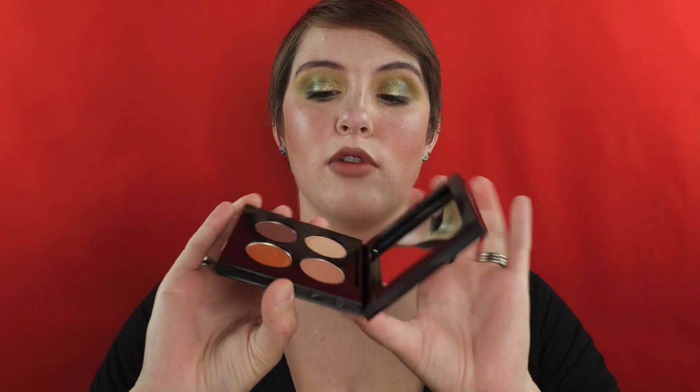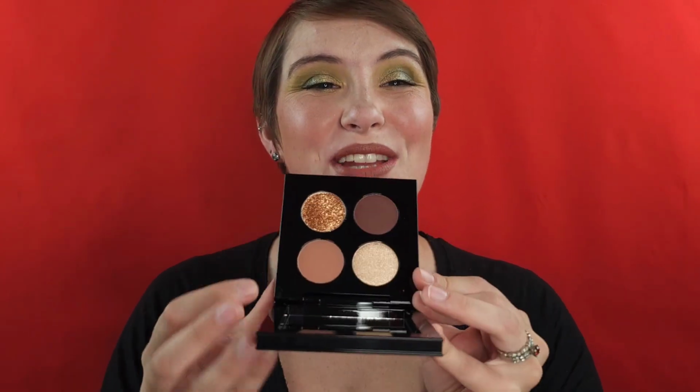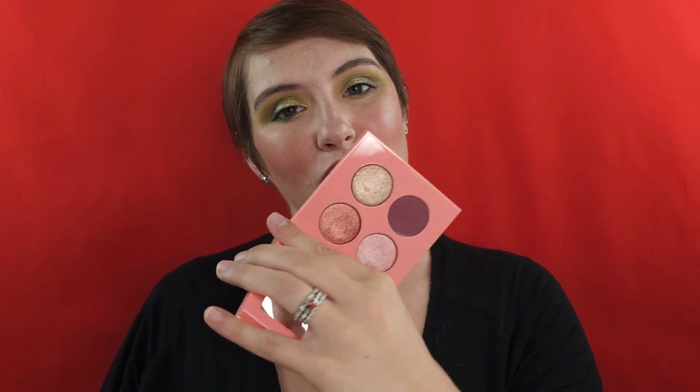Next, I picked up the Pat McGrath Bronze Eyeshadow Palette. This one came out with the bronzers. I have yet to use it on the eyeballs, but it is really, really beautiful. I mean, you expect nothing less from Pat McGrath. So good. I also picked up the Pat McGrath, what is this one called? Passion Fleur. This is the pink eyeshadow quad that she came out with the blushes. So beautiful. Haven't used it yet, but I have it.